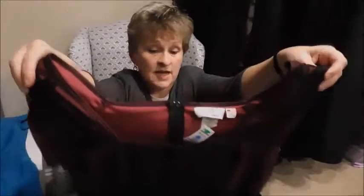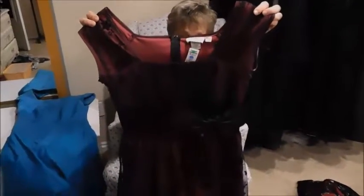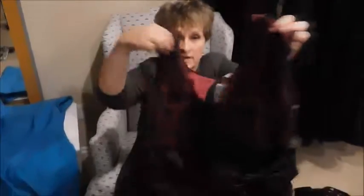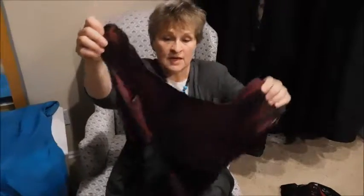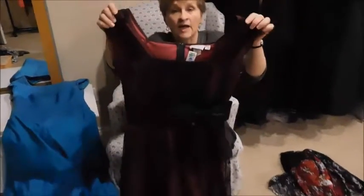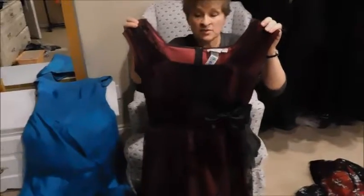Now, dress number two is the same styling. It's the exact same style pattern. It's by the same manufacturer. It's called Jody of California. And I got this dress for almost the exact same reasons that I got that first dress, which is it's already modest, has a high front, has a high back, it's long enough, has all the same seams. It's going to be easy to adjust to fit, flexible styling.